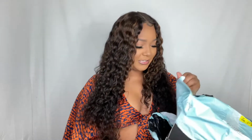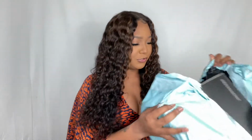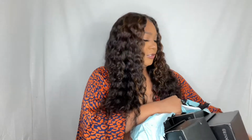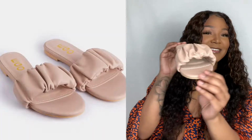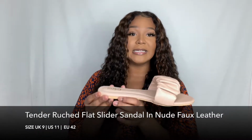All right, so this is the package here. It comes like this. As you see, I opened it here, so I did open it. This is what we have inside. Got 5 pairs of shoes inside, so I'm gonna go ahead and show you all what they look like. Starting with this first pair, we have a nude sandal, rouged at the top. UK 9, but this is really a size 11.